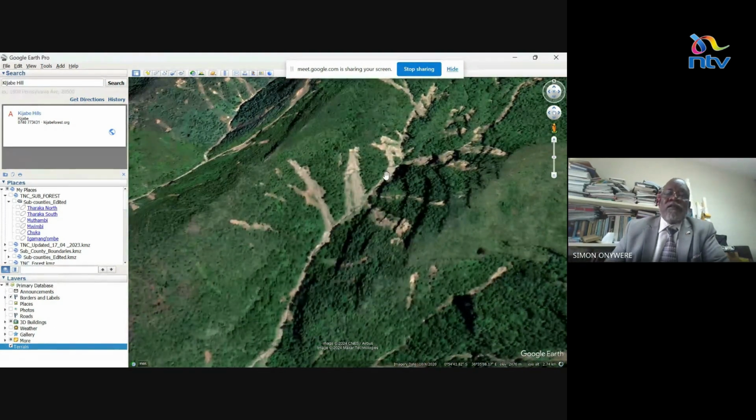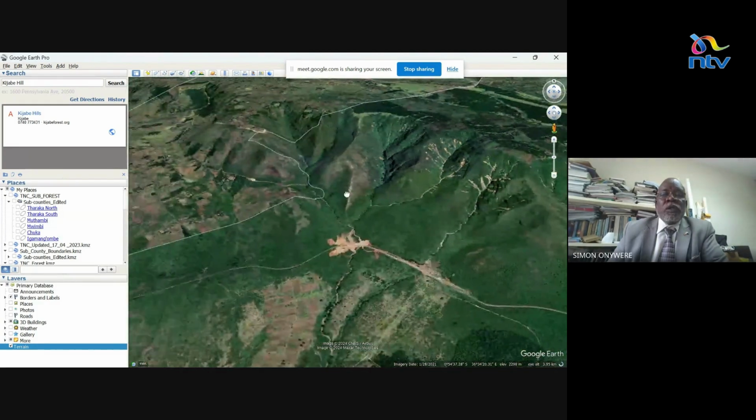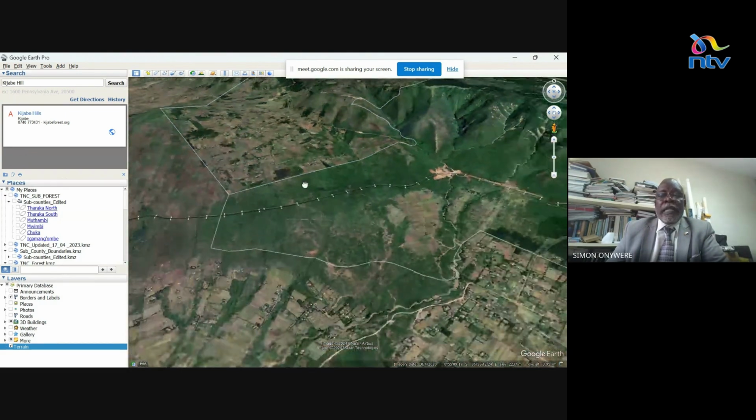Basically the streams that flow off Kijabe area, not necessarily Kijabe Hill, because Kijabe Hill is the volcano that is very close to this area that is cultivated. You can see this hill. This is Kijabe Hill, the smooth one. And it just happens that this stream here is the last one on the western side before you get into all the runoff that feeds into the system that gets off at Mai Mahiu.